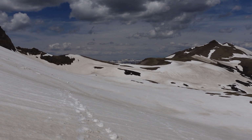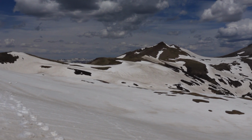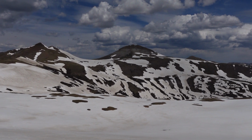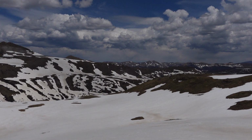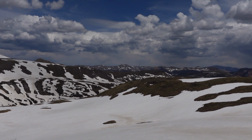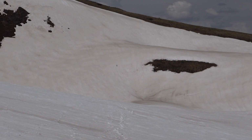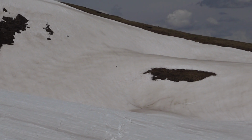Well, we turned a corner and here's what the next stretch looks like. Gotta stay high around the rim in front of that pyramid-shaped peak. Down around that way, and then around. There's a critter out there left of that bear patch. I think that's a wolf. It's a 4-legged animal going up the snow side.